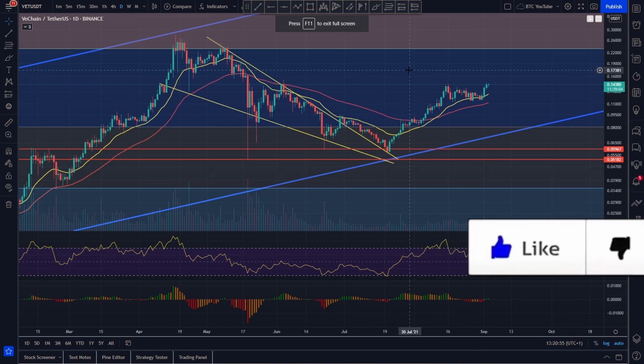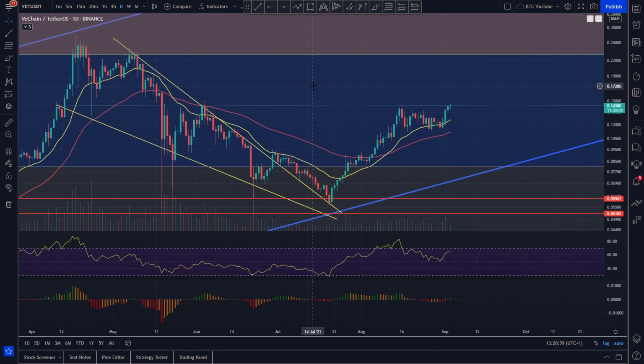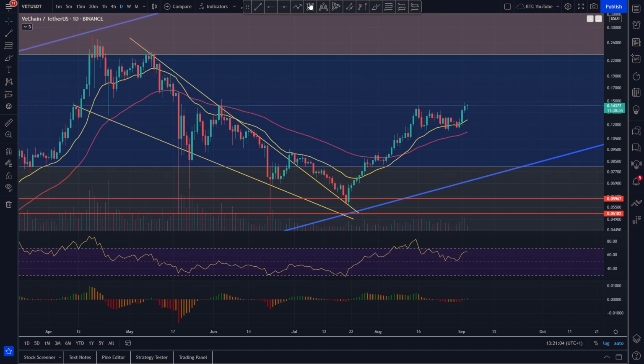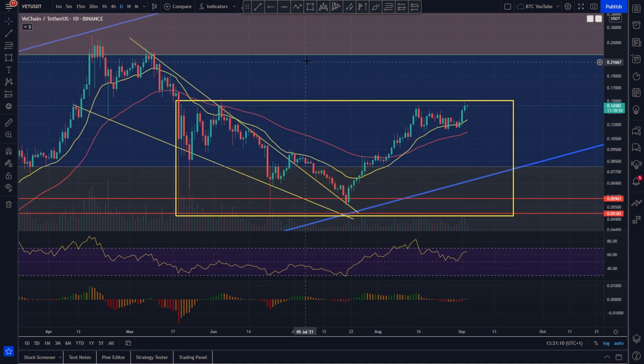So we're just taking a quick look at Vechain here, and as we can see, it's looking really nice, isn't it? Basically it looks as though it's tempting us by breaking out of the little range that it has been consolidating inside of for the past few days. If we just draw in our wider range that we did form, looking something like this for Vechain. Basically, we come all the way down to around 5 cents.